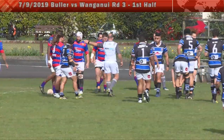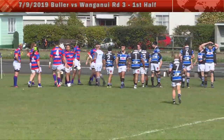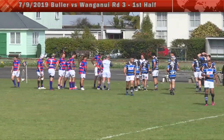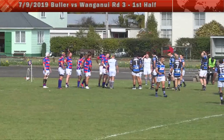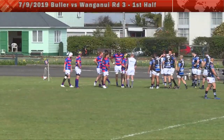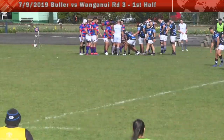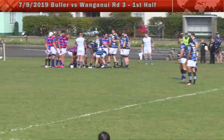Well, I'll tell you what, that was helter-skelter from Wanganui. They had Buller backpedaling. Great tackle by James Lash in the corner it was that halted proceedings only 5 metres out, and then good defence from Buller. They've held Wanganui out, and now they'll have the scrum about 10 metres from their own line and on the grandstand side of the field. Right, 10 metres in from the Croaky Green corner.